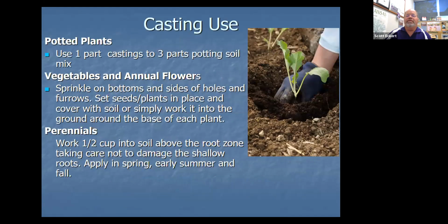All right, now we'll get into some casting use. Most of these, whether it's a potted plant or a flower, you're going to be able to mix about 1 part castings to 3 parts soil on a transplant, and that's what the picture is showing there. They're using about a fourth of the soil there around that transplant. You can sprinkle castings at the bottom of the holes or in furrows, things like that. You can seed plants with castings, and you can work it around plants even after you've planted them.